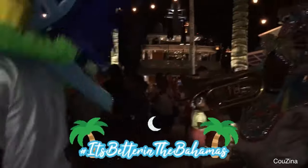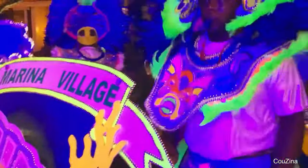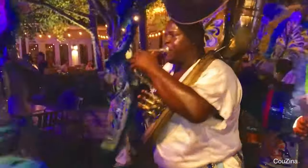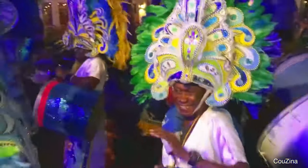The Junkanoo Parade performed through the village was great. Our kids loved it. We watched it twice during our stay. That's how fun it was. The music, costumed dancers, and energy is so much fun. We followed them and danced with them. Enjoy the show. I am sure you and your family will love it.